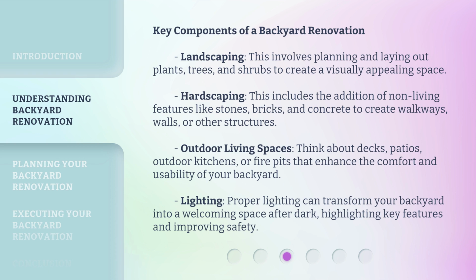Outdoor living spaces. Think about decks, patios, outdoor kitchens, or fire pits that enhance the comfort and usability of your backyard. Lighting. Proper lighting can transform your backyard into a welcoming space after dark, highlighting key features and improving safety.